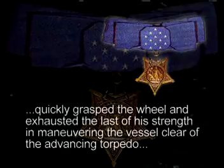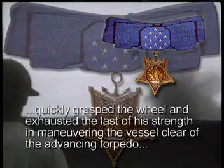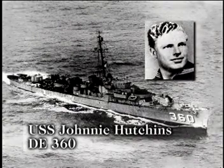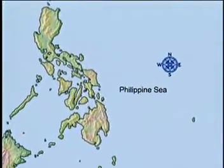Just then, Japanese torpedoes are spotted heading for the vessel. Even though mortally wounded, Seaman First Class Johnny David Hutchins, a naval reservist, grabs the wheel and steers the ship clear of the closing torpedoes. For saving his ship and his shipmates at the cost of his life, Seaman First Class Johnny David Hutchins receives the Medal of Honor.